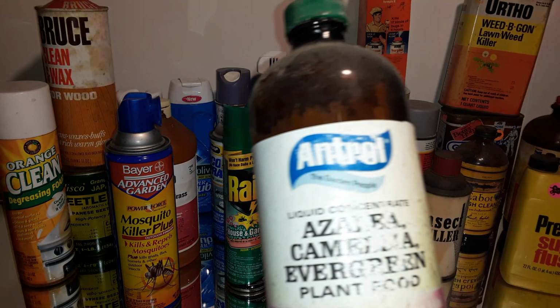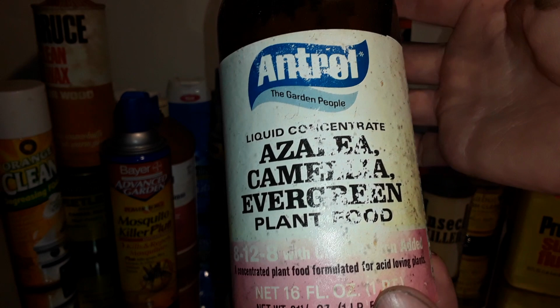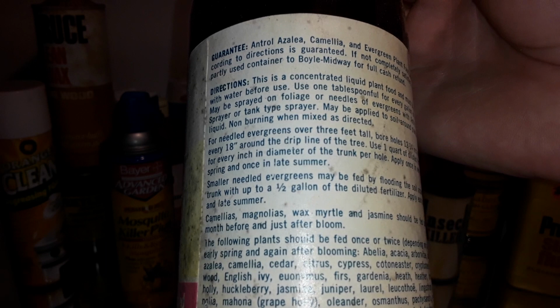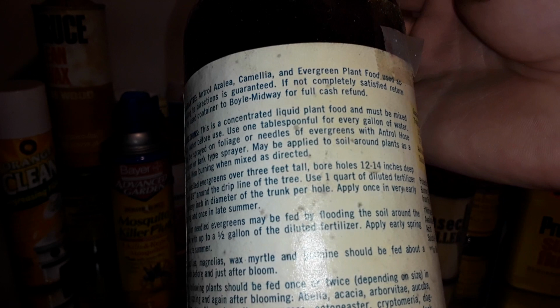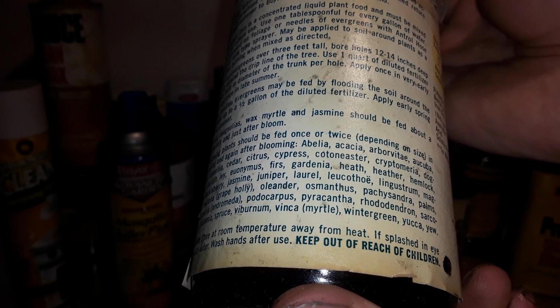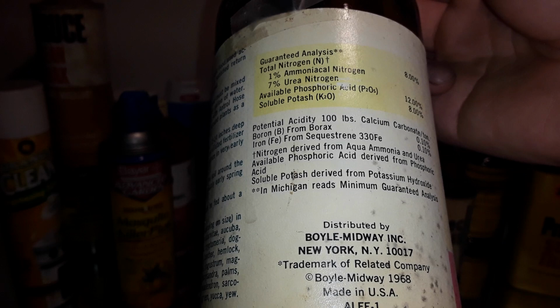Evergreen plant food. Just holding it, the label's falling apart. I got this one from someone's basement that probably sat down there who knows how long. It says it's from 1968. It says not to store in a heat.